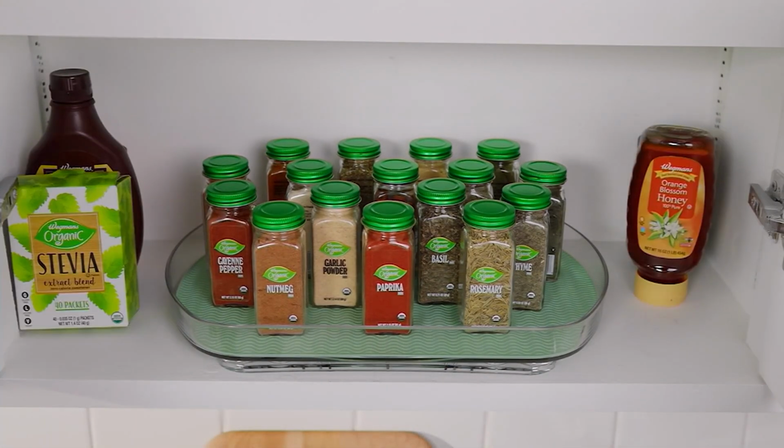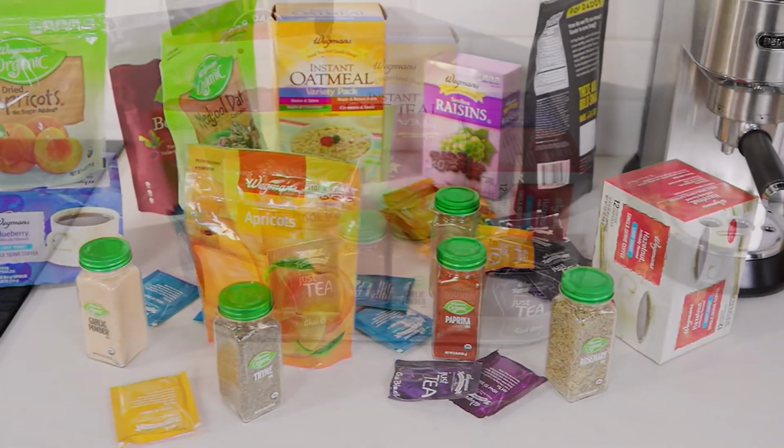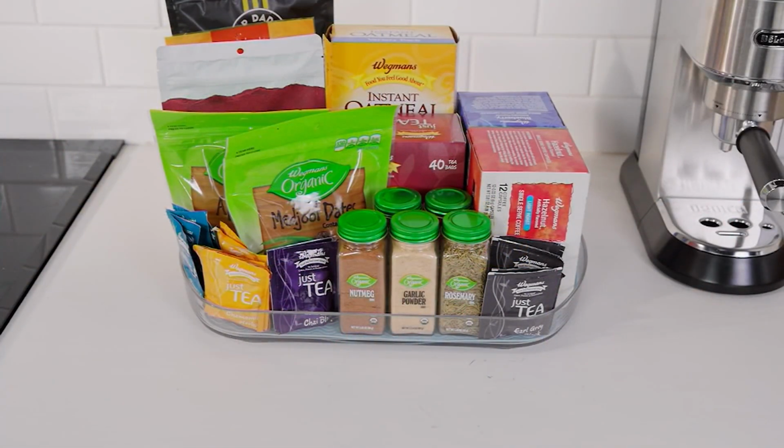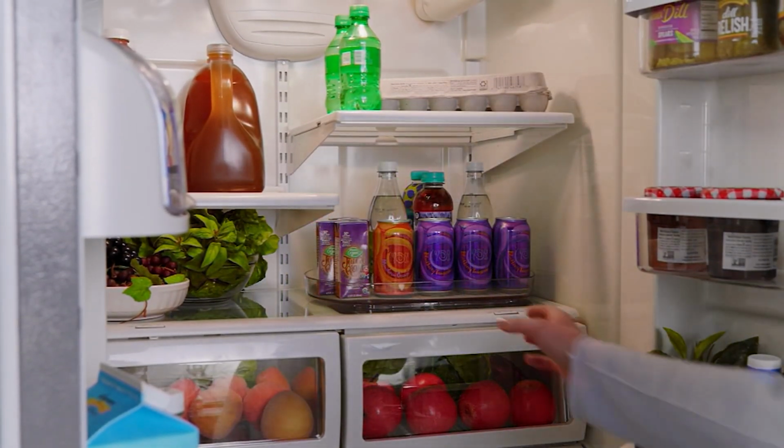So how many cinnamons do you have? How many nutmegs? We're coming up to that season, right? I had 3 garlic salts the other night. I was like, how did I have 3? Right? Because you didn't know you had the other 2.